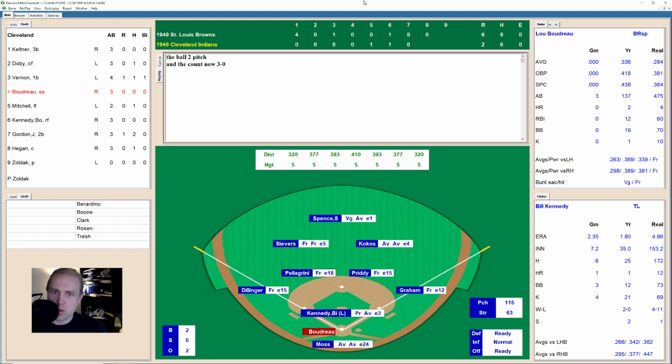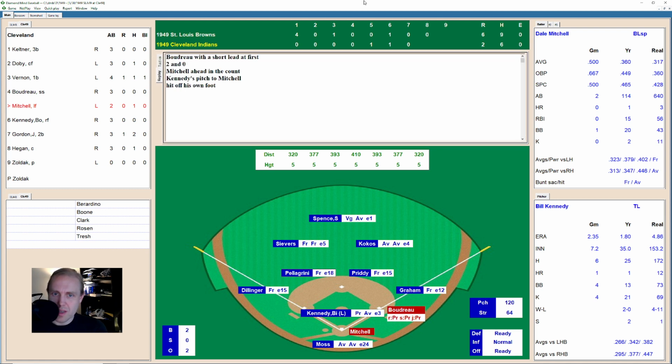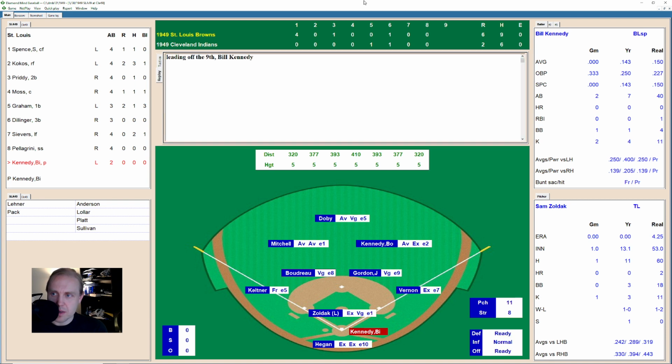That's high and outside, 2-0 on Boudreau, and that misses low. It's 3-0. There's a strike, 3-1 the count on Lou. That's outside for a walk, so the Indians do have a runner on. That'll bring up Dale Mitchell, who takes a ball outside, 1-0. Low and away is 2-0. Bill Kennedy starting to fatigue a little bit, and that's hit off of Mitchell's foot, 2-1. Little ground ball back to the mound, and Kennedy has that, throws over to first for the out, and we go to the top of the 9th.